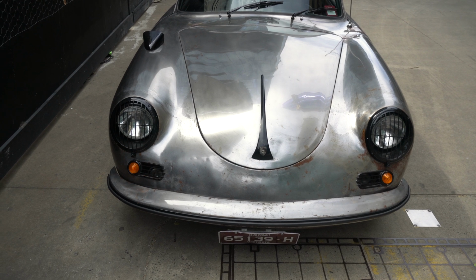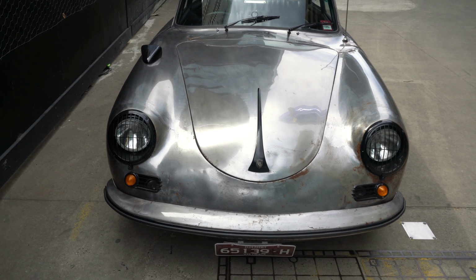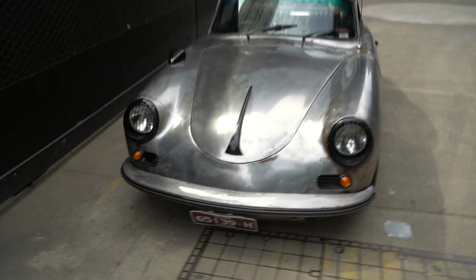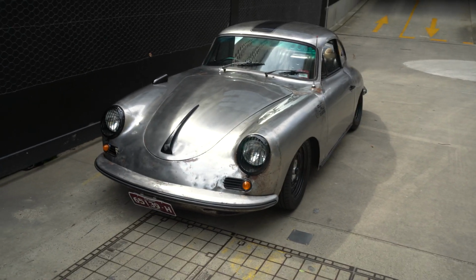When we press it again, we get 2 beeps. So we'll have to fix that passenger side light at some point in the future. Always nice to have unplanned activities.